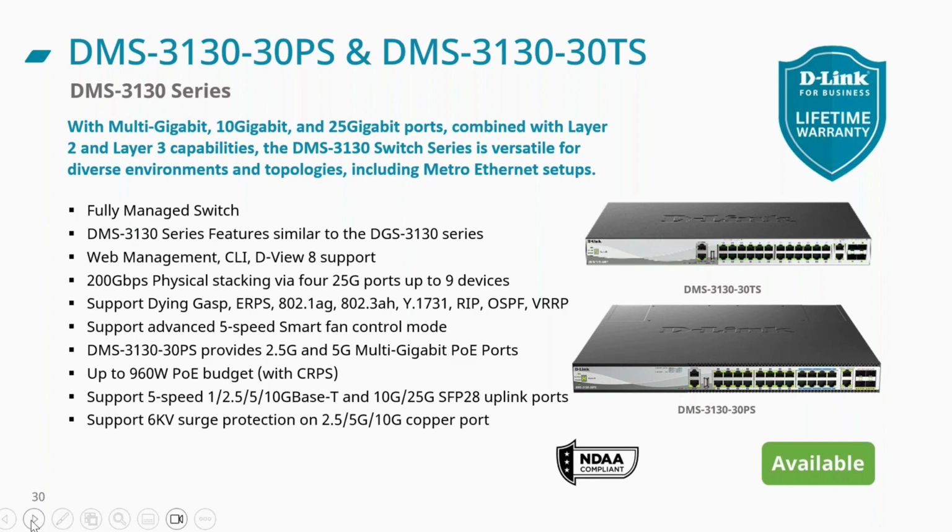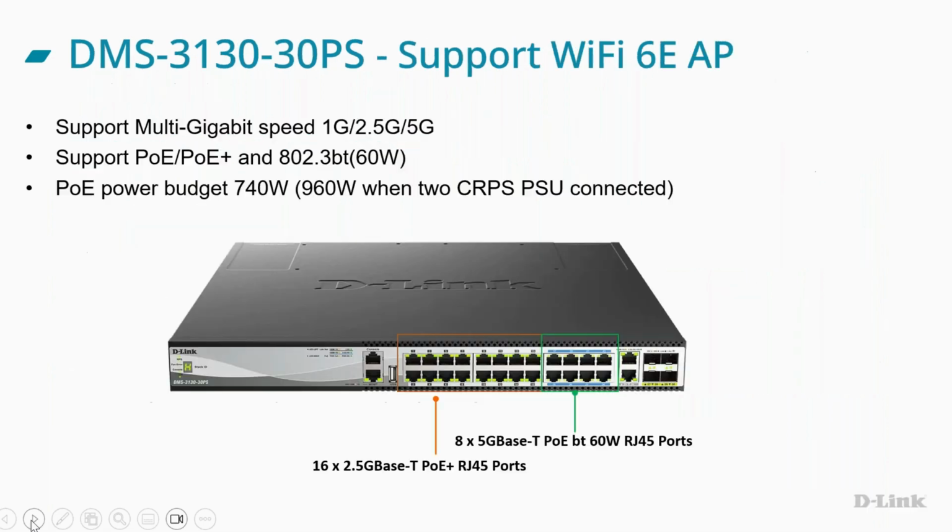So again, allowing you to power either more data-hungry or more power-hungry devices on your network. Each one of these ports, like I said, much like all the other switches we talked about, also supports 6 kilovolt surge protection on the ports as well, for lightning or surge.